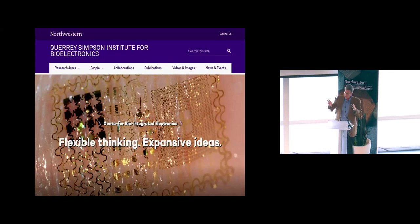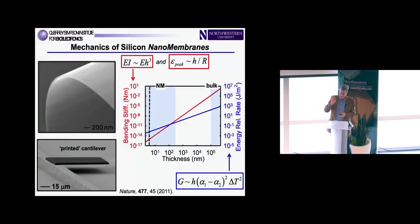So there's a really powerful synergy between this institute and the IIN, because a lot of the nanotechnology work that's happening in the IIN serves as the foundations for developing these kind of bioelectronic systems, which is the focus of this particular institute. So I just wanted to mention that. So I'm going to just very quickly step through a couple of the basic ideas in nanotechnology that allow us to begin to move electronics into this biocompatible type of format.